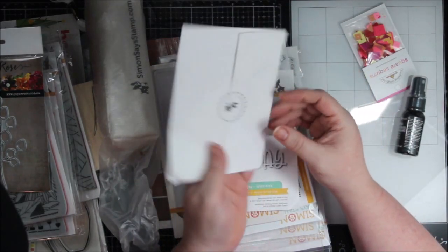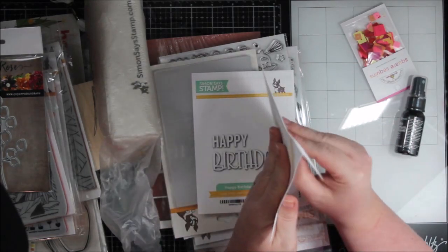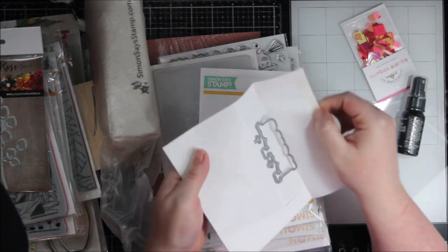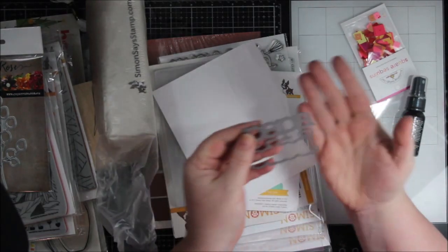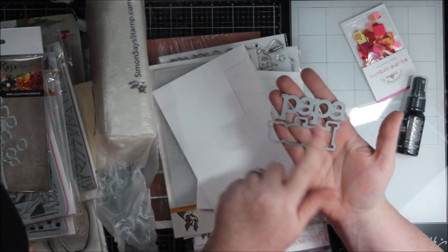And then there were a few dies. The first one that I grabbed out was the Papa die. This is the CZ Designs Papa die. It's got the shadow and the word itself.